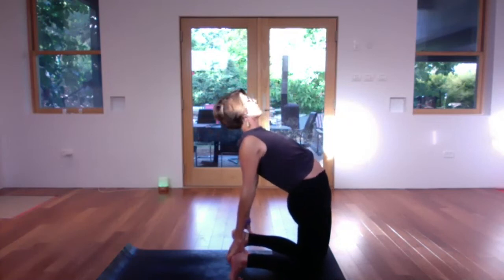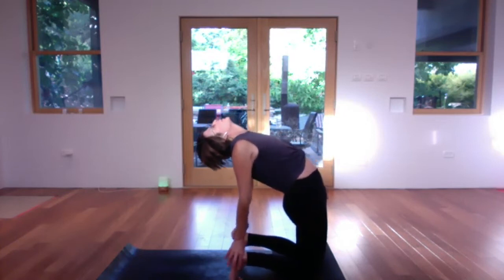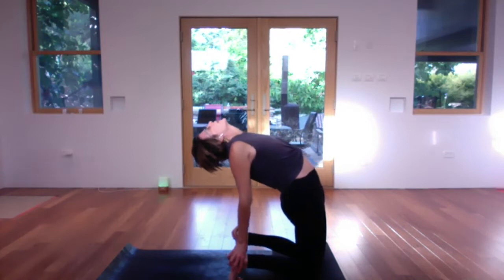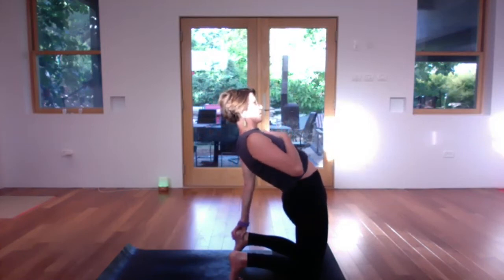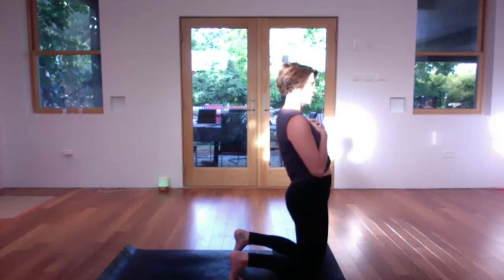If it feels okay for your neck, drop your head back. You should feel the back of the head on the back of your shoulders. Keep reaching your hips forward, heart lifting. Two more breaths. Head comes up first. I know it feels crazy on the neck, but reach the head up first. And then take your right hand to your heart. Left hand to your heart. Hang here for a breath. Tuck your belly in. And coming up.